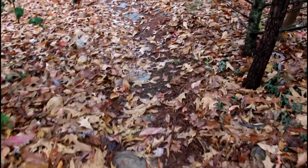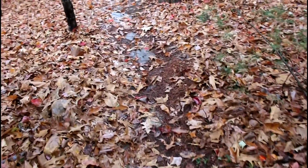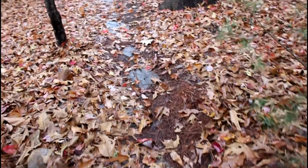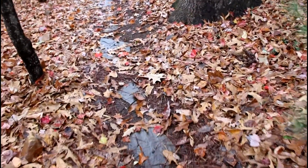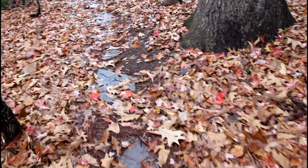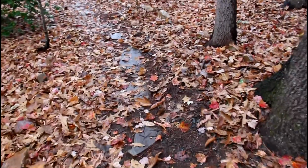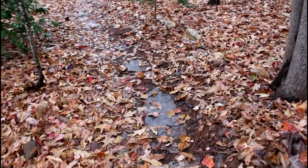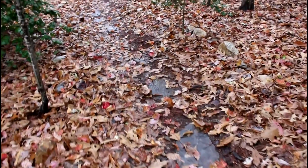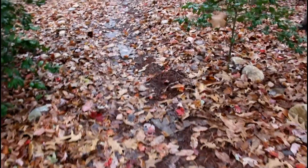You are viewing the path through the wooded lot next to my home. A path that I created several years ago, but that now has associated with it an area in which there is a large rock stupa.